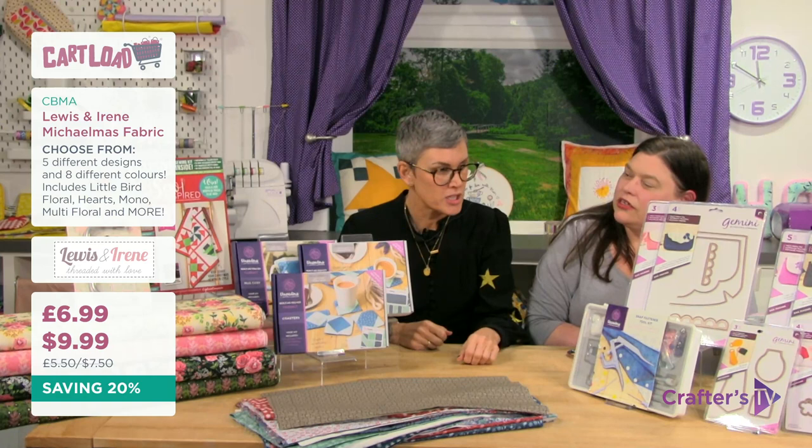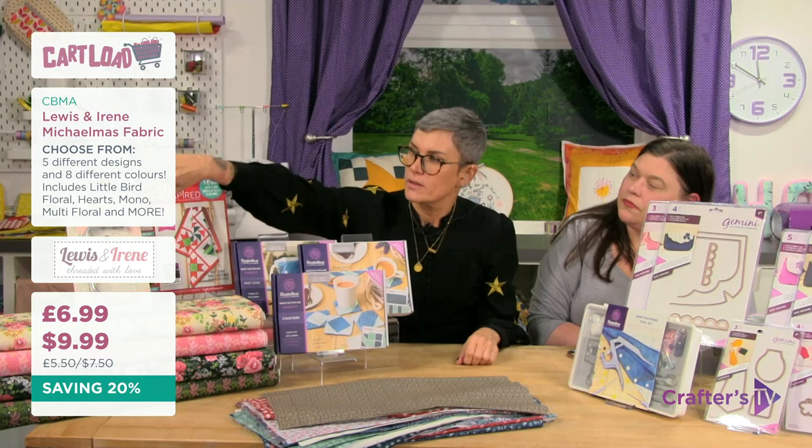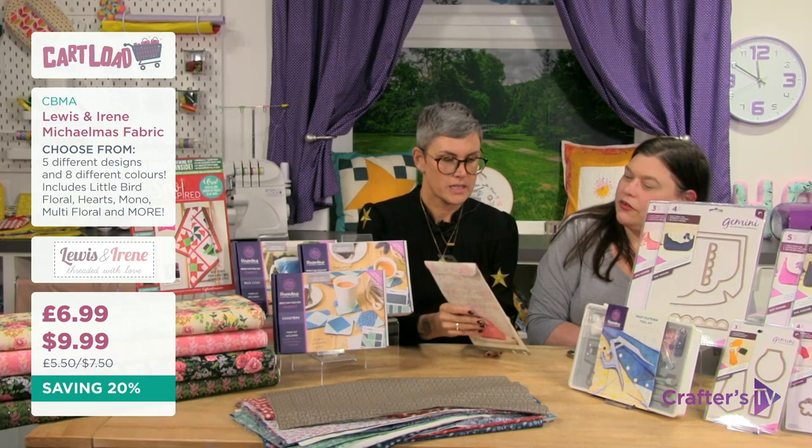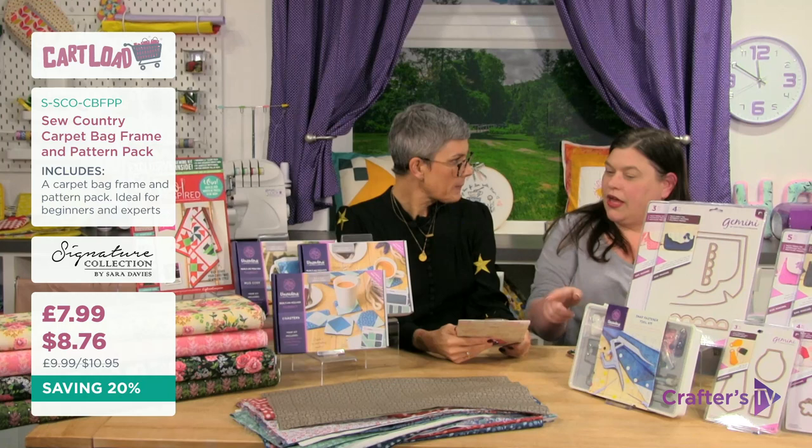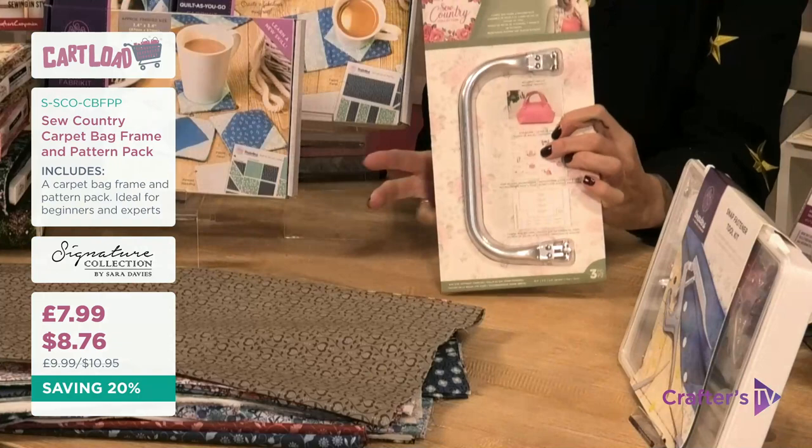I haven't mentioned this one. Is that the Gladstone bag one? It's the Gladstone bag, the carpet bag with the frame. I remember making one of these when we brought them out the first time, the slightly longer one. And these ones are so much easier to fit now as well. They're new and improved. And I made it in faux leather, and it worked a treat.